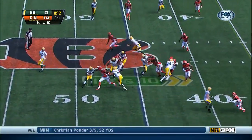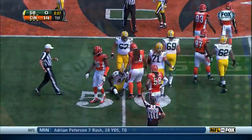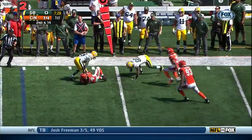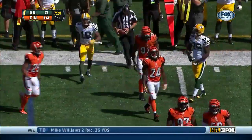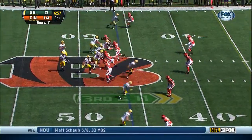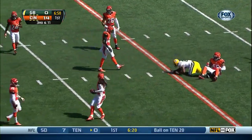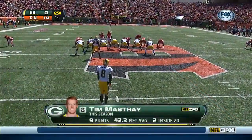They get up to the line and snap it in a hurry as Starks is wrapped up in the backfield. Pass is caught. That's Cobb. And Cobb is wrapped up by Adam Jones, a gain of just 3. Third down coming up. On third down, pass is caught and now dropped. Finley got it and then he got whacked. Masthay will punt it.